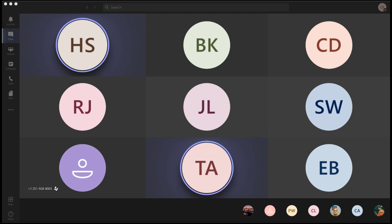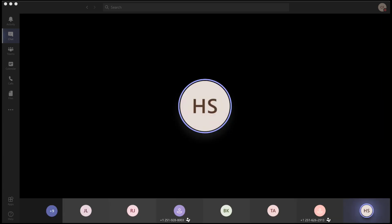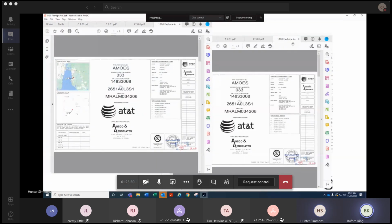Let me see if I've got it pulled up. Let me just see if we can share it. Let me pull this over back and nope, wrong one. Yeah, I can't share it like normal, so I'm trying to get a little workaround. Love technology. And Hunter, if you are able to, you'll see when you get in the folder, I'll tell you which one to open.